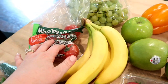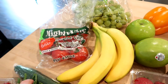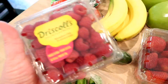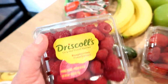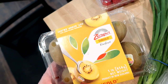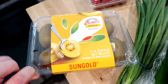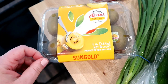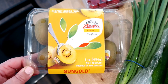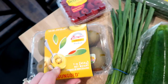I actually have two packages of cherry tomatoes left over from the previous week that I need to get used up, so I didn't need any of those. I got one English cucumber, a package of raspberries. Kira really likes those. Someone told me to try out these sun gold kiwi fruit, so they're actually yellow inside instead of green, and I found them at Walmart, which is odd because sometimes stuff like this we can't find around here, so I look forward to trying those and see if we like them.